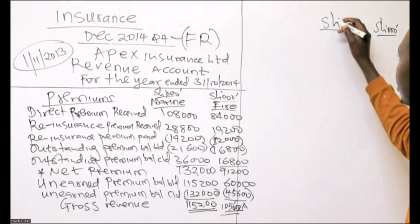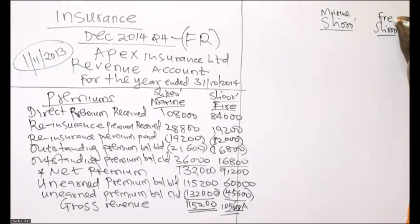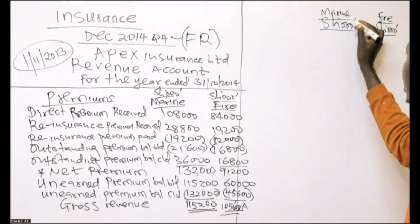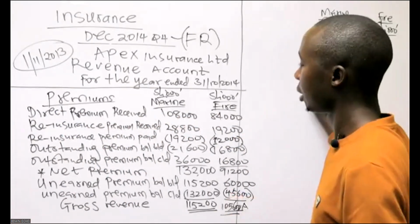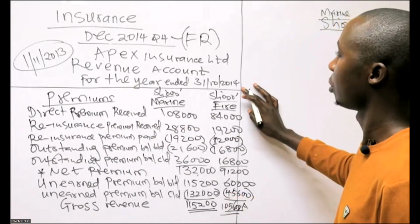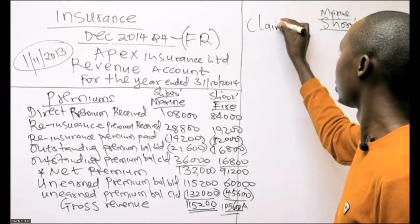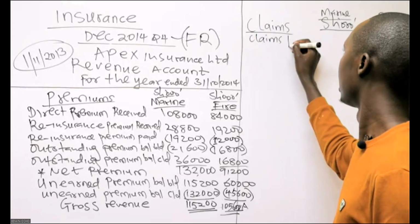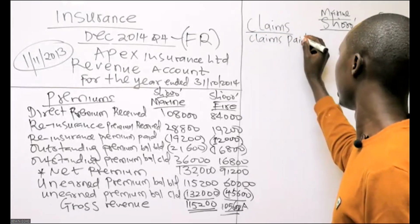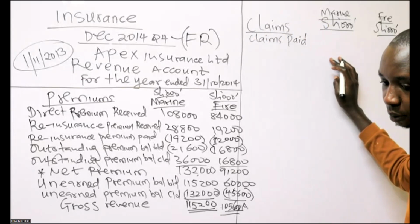So we have marine and we have fire. Remember that the second part, after premiums, we said we go to claims. So you start with claims paid, the claims which you paid.